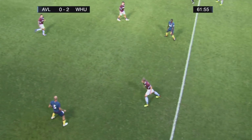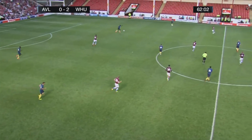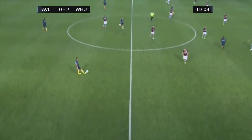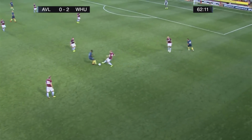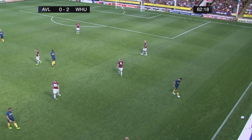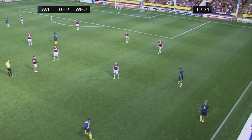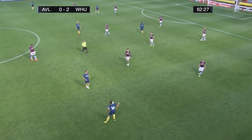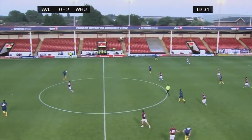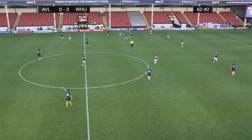Zabaleta. Wilshere. Noble trying to find the gap there to set Snodgrass free. Noble. Steve Bruce barking instructions beneath us here, trying to organise his much changed side now.